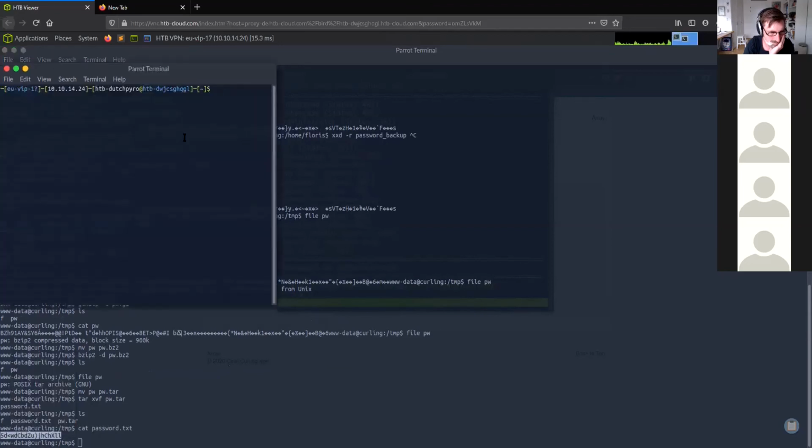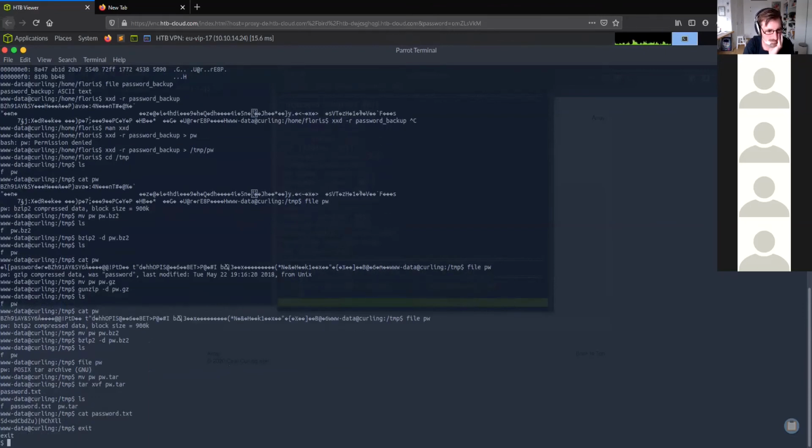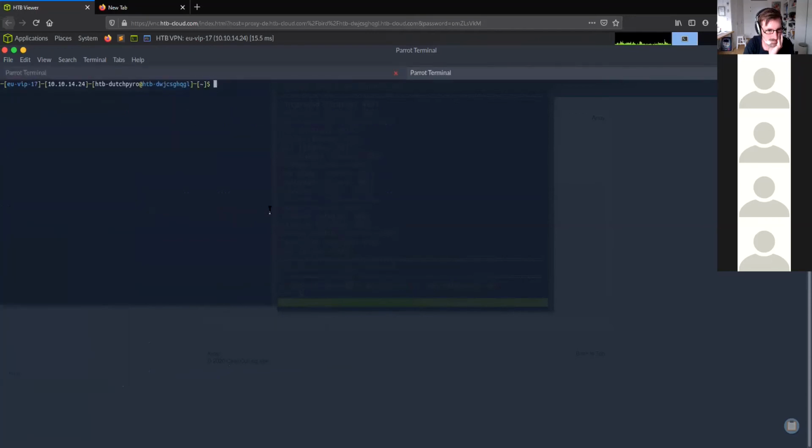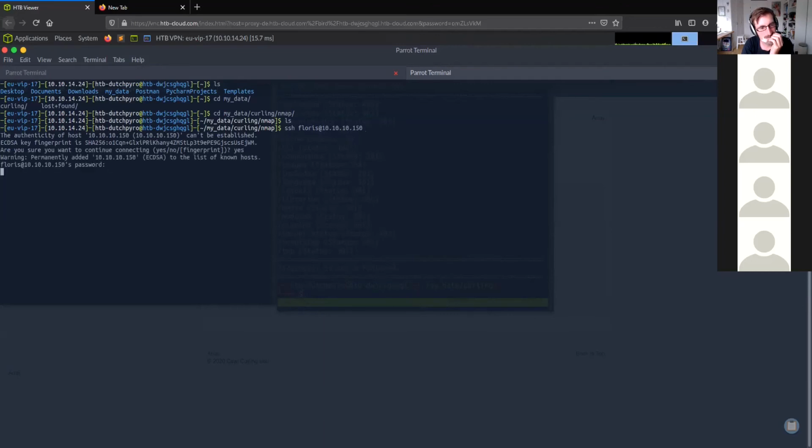So like we used earlier, let's copy this. Let's just exit the shell because we don't need it. Let's create a new tab. So if we now go back to our nmap scan, okay, did not save correctly, that's right. But port 22 was open with SSH. So remember the box had the user called Flores. Well, maybe we can try SSHing to the user with the password we just got.